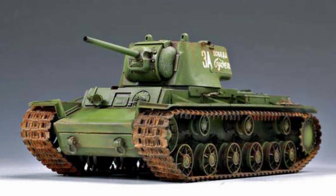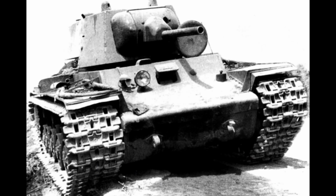Tracks. The KV used wide tracks for its size, giving it decent flotation on snow and mud. But because of its enormous mass, even wide tracks couldn't fully prevent sinking in soft soil, getting stuck in swamps, and difficulty climbing steep slopes. The KV-1 was a fortress, but a fortress that didn't always want to move.